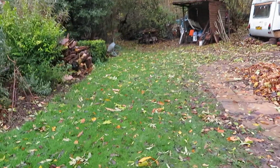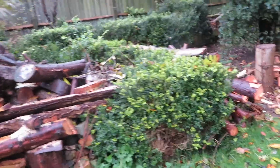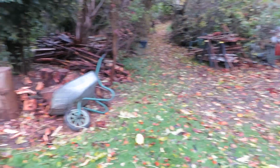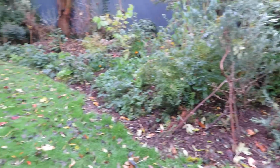I think if I had vegetables, they'd probably be along where I've got the wood store, maybe. Yeah, maybe I could do, if I use up the wood. I think veg probably on that side. Got a lot of little box cuttings that I've grown, so I might use those as edgings. Herbs would be good, nice herb garden.